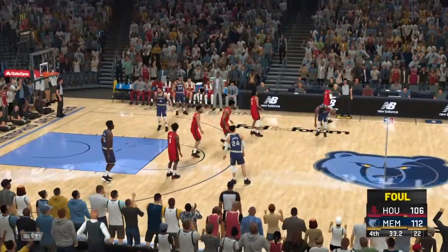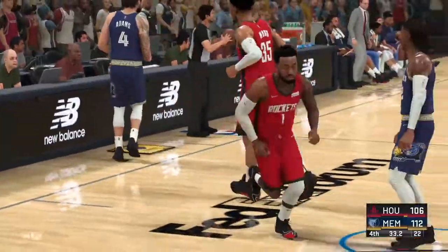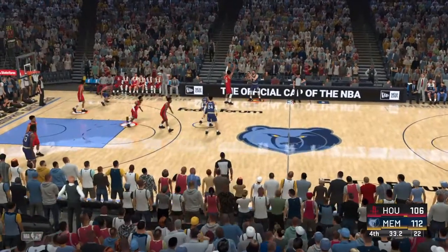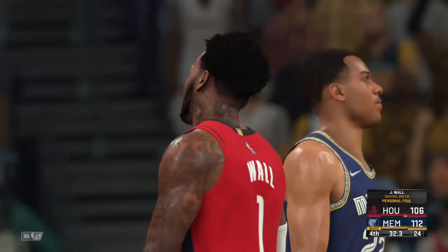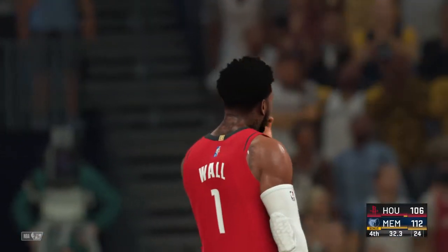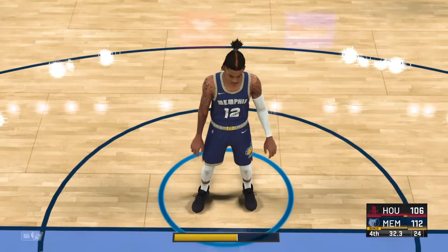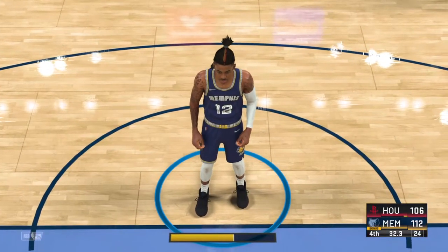Seconds left in the fourth. And an intentional foul right there. And that's his second personal foul. Second team foul. And that's an intentional foul. John Wall. That's his third personal foul. Third team foul. At the line for your Grizzlies, Ja Morant.